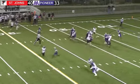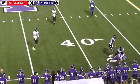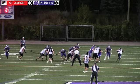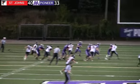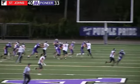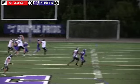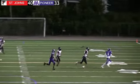Eastope rolls to his right. Eastope throws out. Caught by Peterson Sand. Nice job, Peterson Sand going down to get it, as Eastope rolls to his left. As the blitz was coming, Eastope got rid of it just at the last second. And that'll give Pioneer 1st and 10 at the 37-yard line. Clock under 6 minutes to go. Pioneer down by 7.